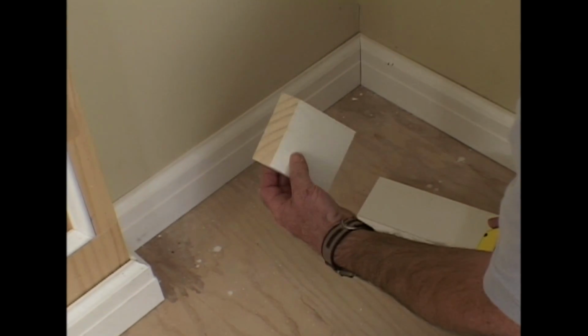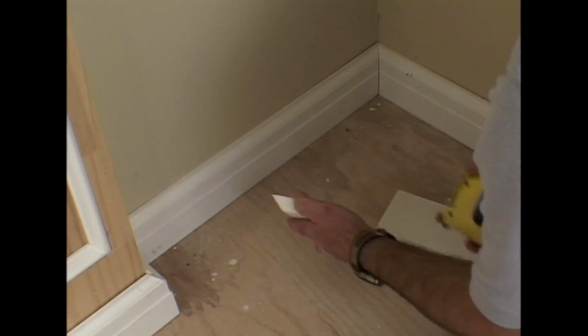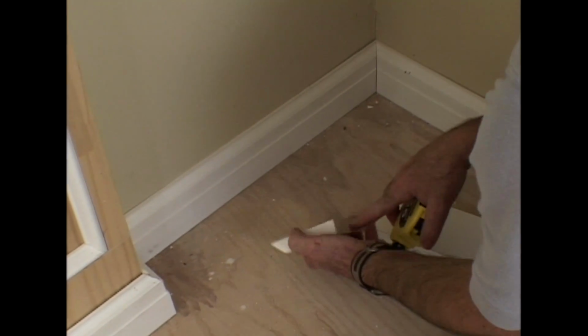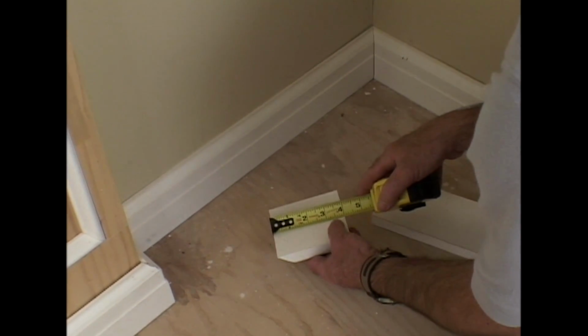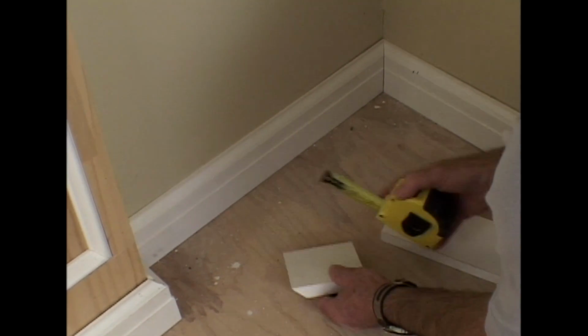They take a block of wood like this, something about as tall as the baseboard, and they cut a miter on one end of it, the other end's square cut, and they make it exactly either 3 inches or 4 inches. I've made this one 4 inches, but it all depends on which number is easiest for you to add to other numbers. Let me show you what I mean.